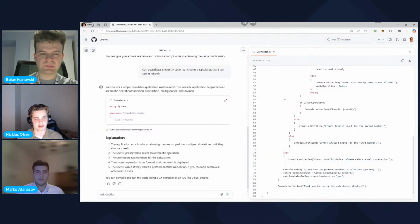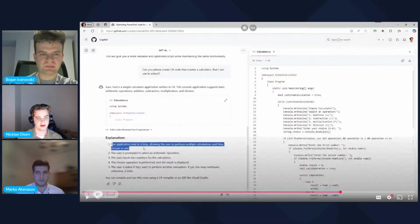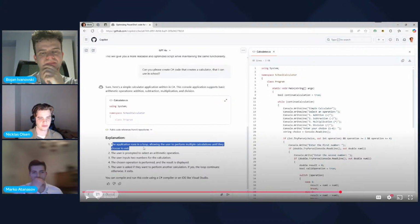And lastly, as it did with the optimizing part in the earlier video, it's giving me an explanation about what the code does and also how it interacts with my inputs. And then it's actually also mentioning where it got the code from. As you can see, it's referring to public code from 6 different repositories. And then it's giving me an explanation.